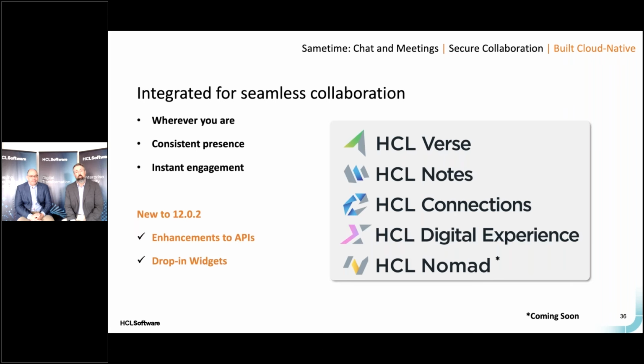So in 12.0.2, we continue to enhance our APIs and drop-in widgets to improve the experience and better support seamless collaboration. After deployment, these APIs and drop-in widgets are available for you to access, even providing samples and demos to test and customize for your desired experience.